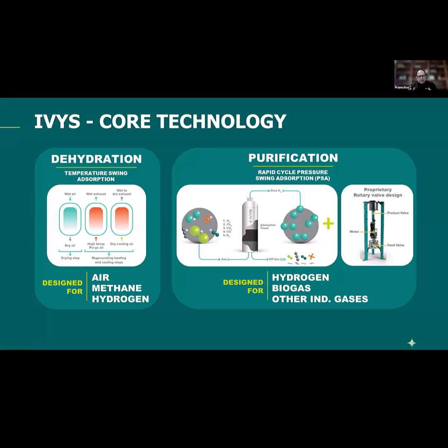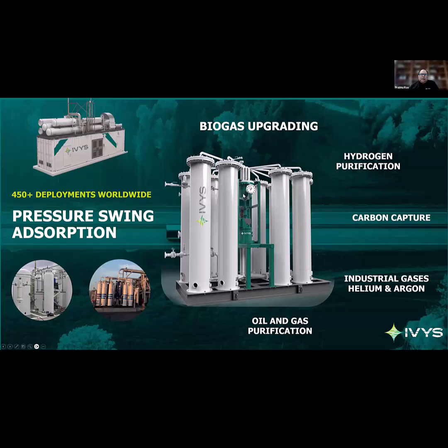The other expertise in the company is basically selecting adsorbents. Think about a PSA like a computer: there's the hardware and then the software. The adsorbents are really the software, and the rotary valve and the tanks are like the hardware. By changing the adsorbents in the beds, we're able to get very different performances. As an example, this is our 9-bed PSA. You see the green rotary valve in the middle.